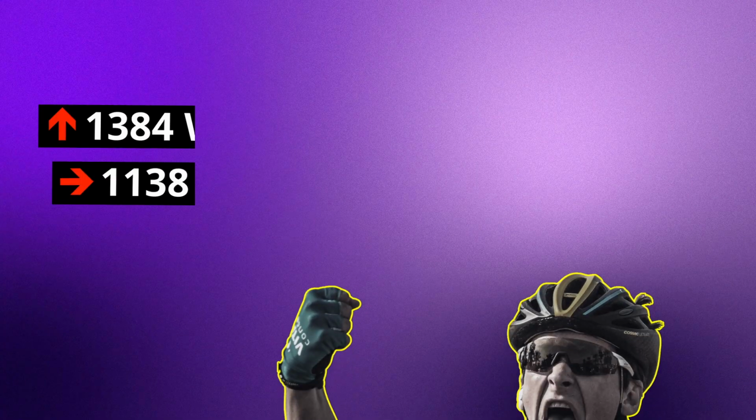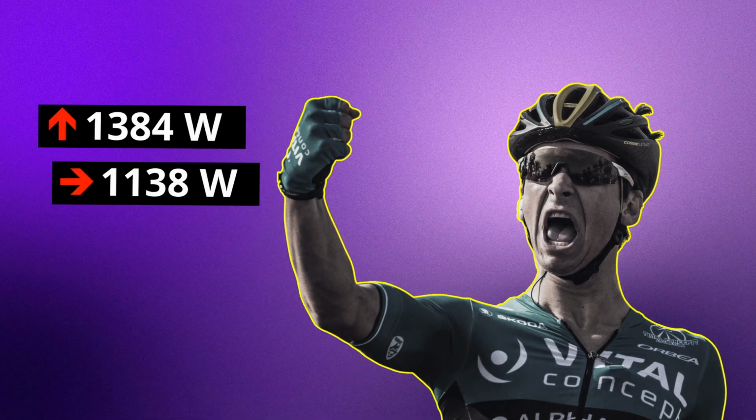But first, let's look at Brion's peak and average sprint power from his win in Stage 1 of the 2023 Region Pays de la Loire Tour. You see, max power is 1384 watts and average power is 1138 watts.